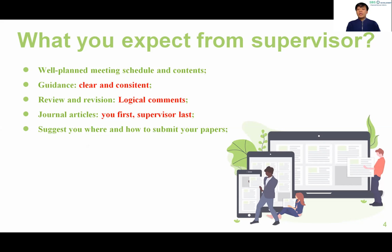If you want to publish journal articles and you do the research, you do the writing, you do the analysis, you do everything, and your supervisors provide you support for that, then you should be the first author and your supervisor will be the last. Sometimes your supervisor can support you and suggest where and how to submit your paper. So that is all the expectation that you might want to get from your supervisor.